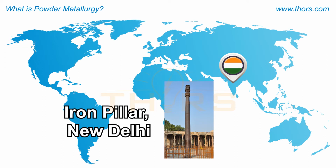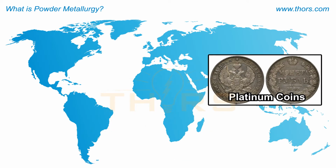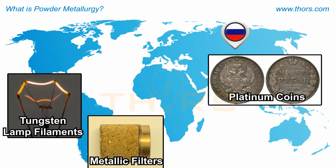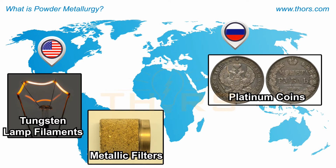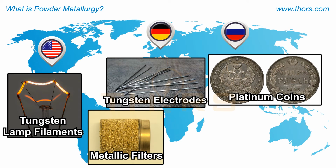Powder metallurgy was revived in the latter part of the 19th century and was used extensively for the following applications: compaction and thermal treatment of platinum powders for producing coins in Russia, production of tungsten lamp filaments and porous metallic filters in the United States, and fabrication of hard metal parts in Germany.